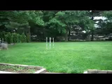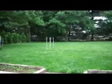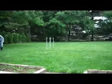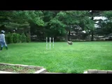As you can see, she's loving the game. She's perfectly happy to bring that ball back and give it another try. This is what we call that transfer of value from the ball to the actual weave poles. These weave poles are pretty exciting to her.